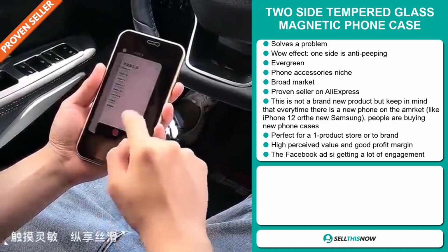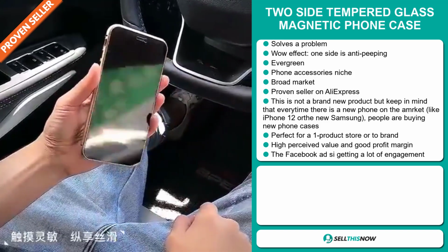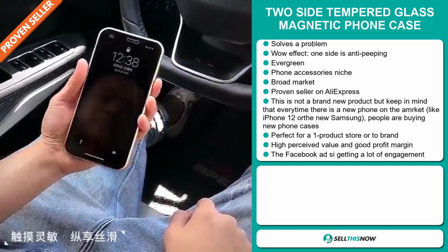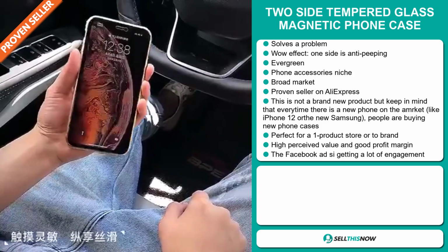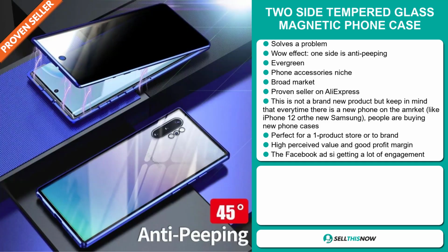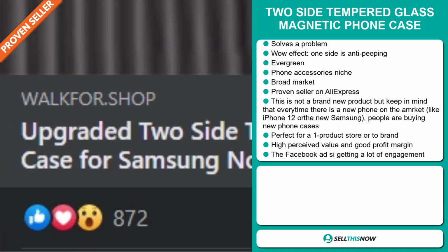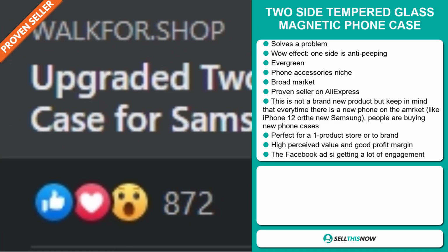with many orders. Now this is not a brand new product, but keep in mind that every time there is a new phone on the market, like the iPhone 12 or the new Samsung, people are buying new phone cases. And it's perfect for a one product store or to build a brand around. And this item has a high perceived value, and it will give you a good profit margin. And finally, the Facebook ad is getting a lot of engagement.